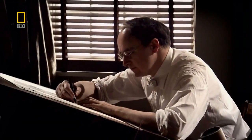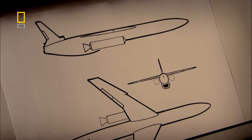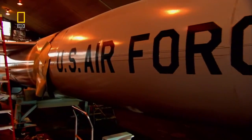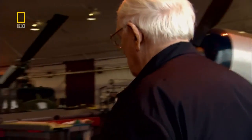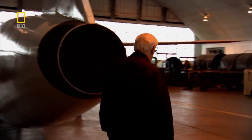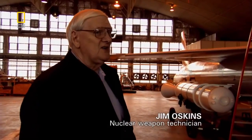In 1946, aeronautical engineers designed a missile to end the dreaded navigational problem forever. They called it the Snark. This is one of the last remaining Snarks in the world, restored to former glory by the US Air Force. Weapons technician Jim Oskins used to maintain these missiles. Oh, boosters and all. Cool. He's not been near a Snark for years. It's nice to see the old girl in one piece again. Yep, she's pretty nice. It was an extremely ambitious project, considering they were using 1950s technology in the guidance system.